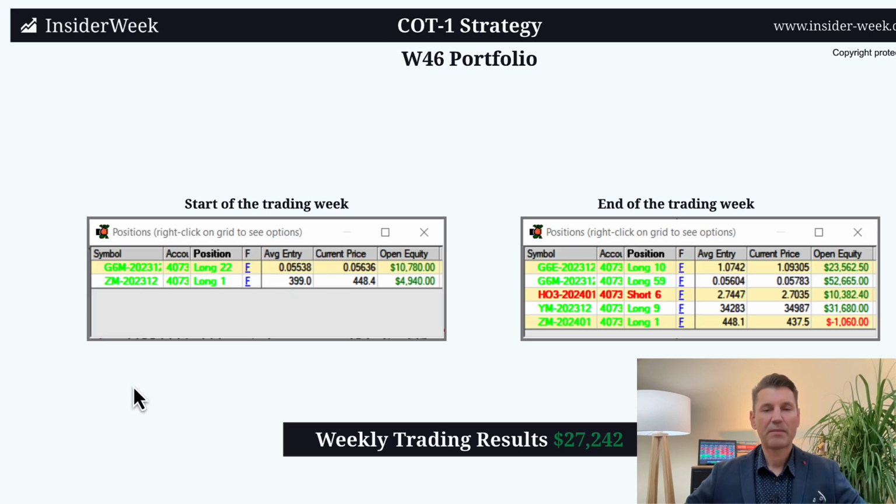On the left side, you can see my portfolio on my open positions. I started in the last trading week with 22 long contracts in Mexican peso and 1 contract long in soybean meal. As you can see, I finished the trading week with 10 long contracts in Euro FX, 59 contracts in Mexican peso, 6 short contracts in heating oil, 9 long contracts in Dow Jones Mini, and 1 long contract in soybean meal. The weekly profit is $27,424. The open profit in my portfolio is $117,000. Let's start with the trades.